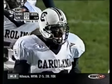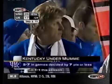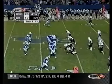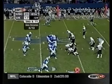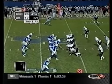Now, will they come after him? Or will they just let the D-line rush? Or do you take the chance and blitz him? Really hasn't worked tonight. 20 overall, but the game's decided by a touchdown or less. 5 and 7 for Mummy. 59 seconds. Third and 11.